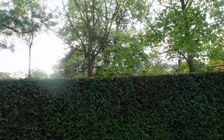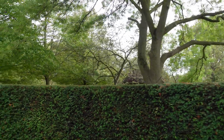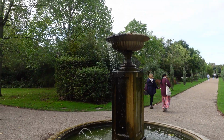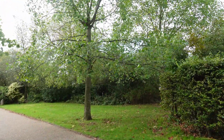So now we're in Regents Park, and I thought let's just show you what it's like over here with the autumnal leaves. By the way, if you can hear the sound of running water, that's because we're right by the side of this water fountain. Excellent. Lovely. See, no sound effects needed on this channel. Let's go for the real thing.